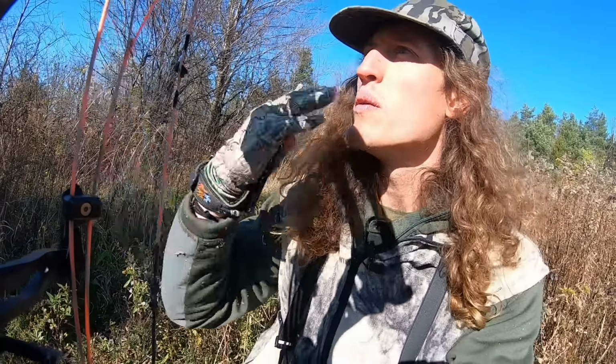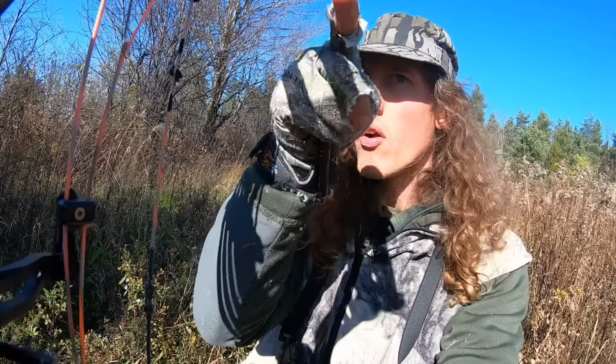I'm gonna just crawl right down this. The wind's blowing this way. They're over there. It's kind of crosswind, but I think they're in a good position for me to get close to them.